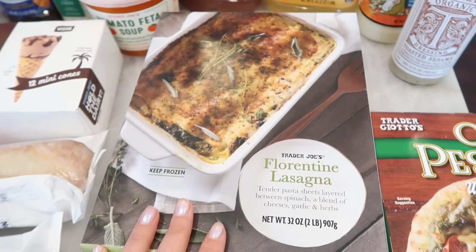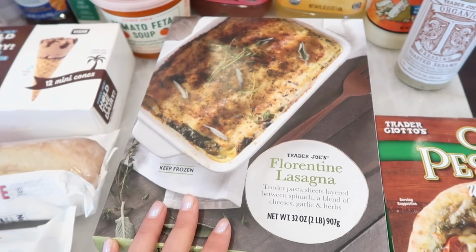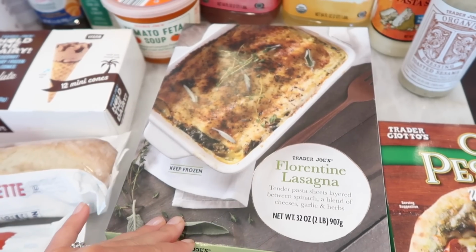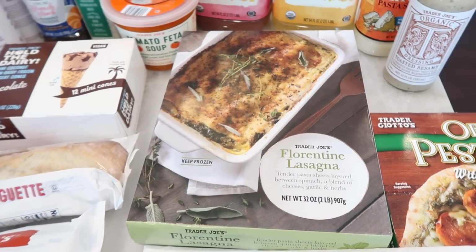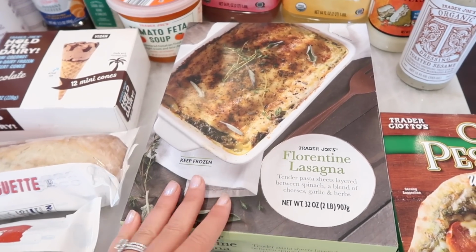So this is replacing the vegetable lasagna that Trader Joe's has had for years, and I love that, they discontinued that, which is so sad, but this one is taking its place, which is not great for vegetarians since it has animal rennet in it, but yeah, this is new. I'm excited to try it.